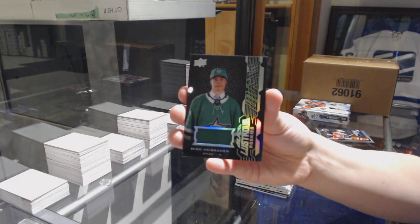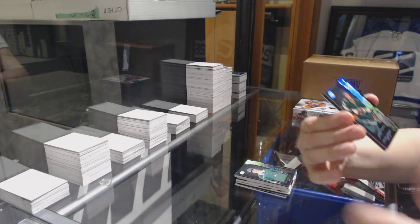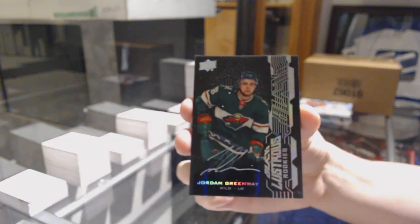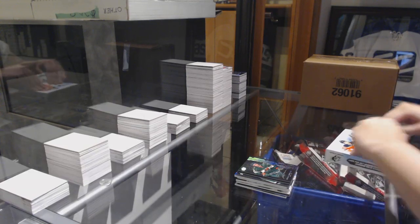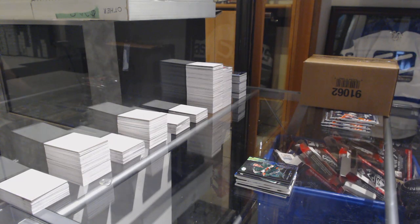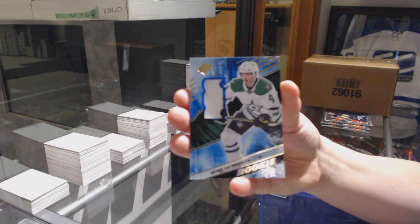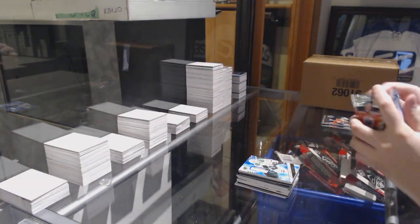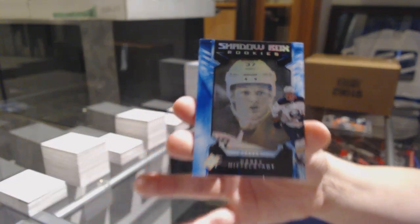We've got a Lustrous rookie jersey for the Dallas Stars, Miro Heiskanen. Lustrous rookie jersey, or not jersey, sorry, auto, Jordan Greenway. Jersey for the Dallas Stars, Miro Heiskanen. For the Buffalo Sabres, Shadow Box rookie number to 298, Casey Mittelstadt.